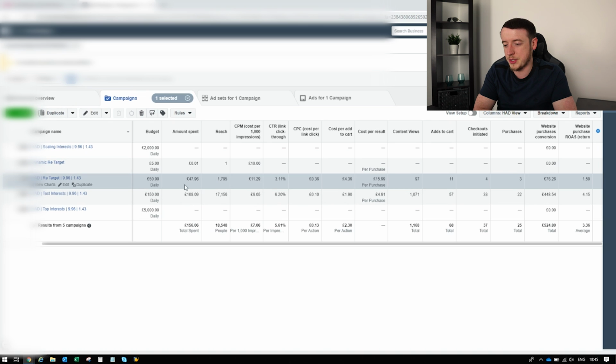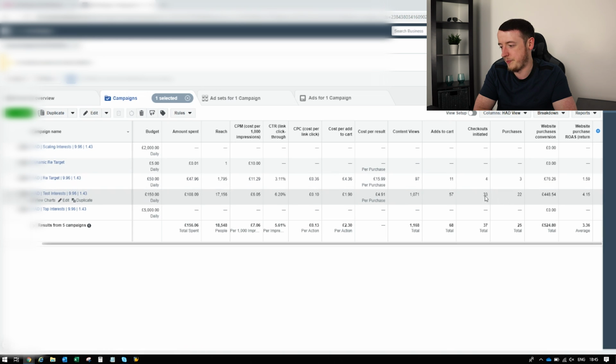retargeting campaign. So as you can see, it did a $47.96 from the retargeting, only got 3 sales from that, gave me $76.26 back at 1.59. So that was about break even. Didn't really expect much from the retargeting on the first day, but most of the profit came from this main campaign here. So overall on the day, I did £156.06 and brought back £524.80 with a 3.36 ROAS.